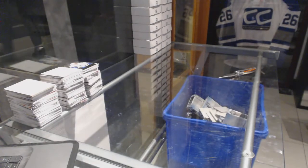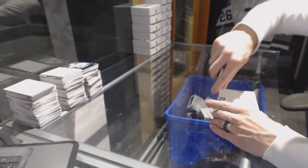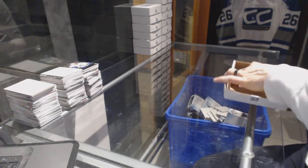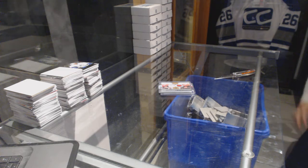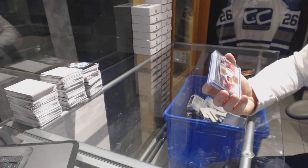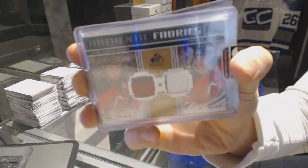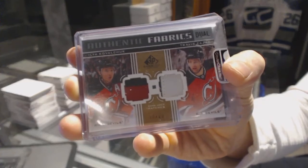All right. On to box 17, which is for D. Garwin. All right, we've got an 11-12 Upper Deck SB Game Used Authentic Fabrics Dual Patch, numbered 17 of 25, Ilya Kovalchuk and Travis Zajac.